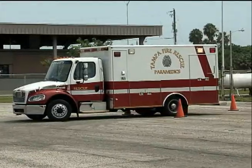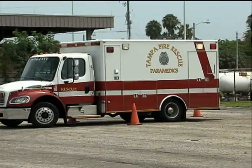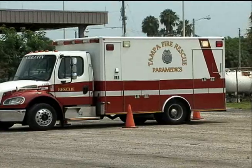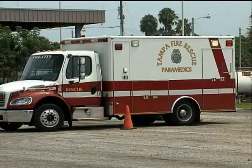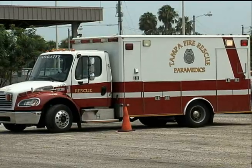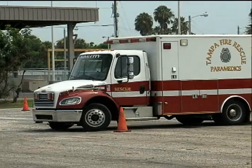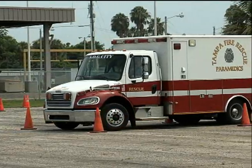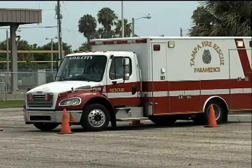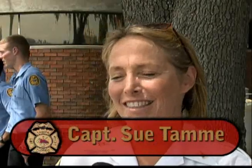I believe the hardest thing that they have to learn out here is backing the vehicles. Unlike your automobiles where you can actually turn your head and look out the back view mirror, you can't do that on these emergency vehicles because there's big water tanks and there's passenger compartments. So they have to get used to using mirrors, their right and left mirrors, and then get used to the length of the vehicle itself. They're actually doing fabulous. They're one of the best classes we've ever had out here.